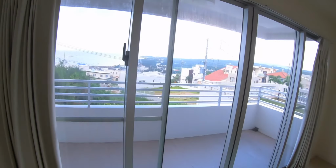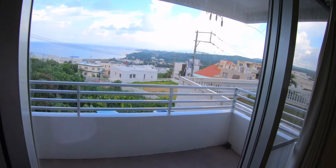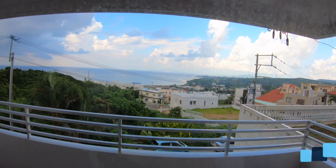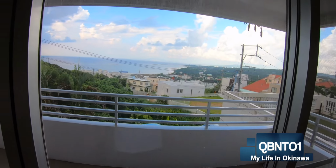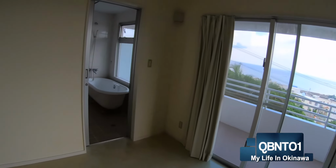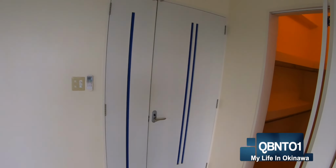And let's take a look at this balcony. It's pretty sweet. Here is your view. Not bad. And it's very echoey because the renters have not moved in yet. And this has been rented. Look at those doors. The blue is really cool. So that's it for this floor.